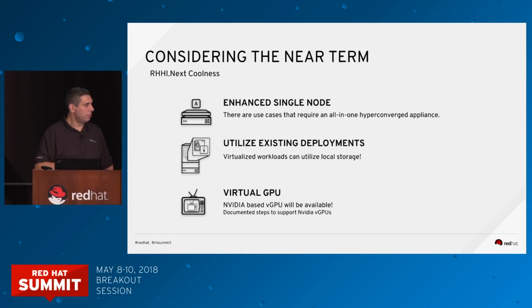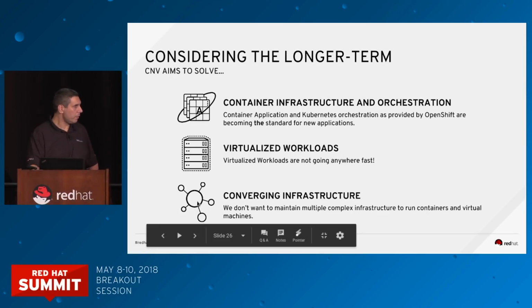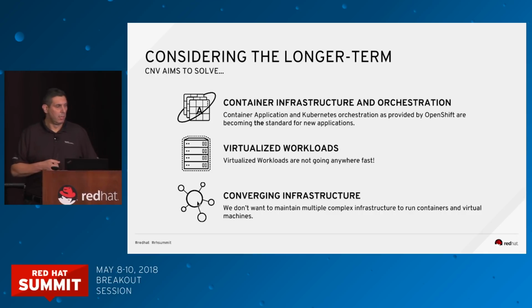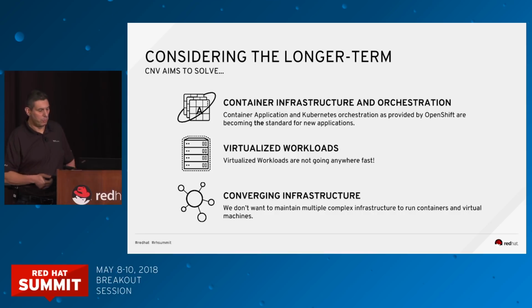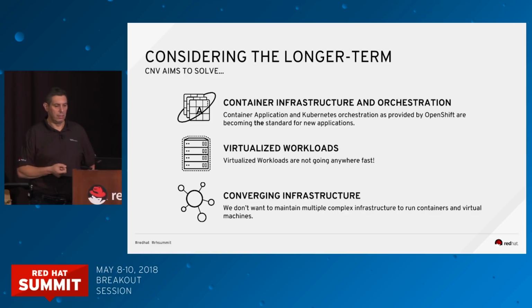One more thing I'd like to do is look at the longer-term future. As we heard this morning in Paul Cormier's keynote session, containers and open hybrid cloud are also very important. It's a vision of Red Hat. We're not talking about tomorrow. We're not talking about the next RHI version. This is 5 years from now, but it is in our thoughts and in our roadmap.